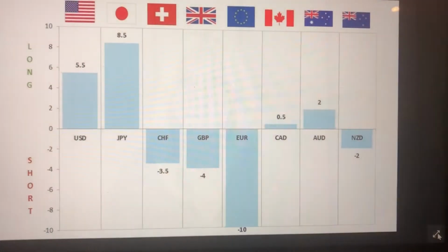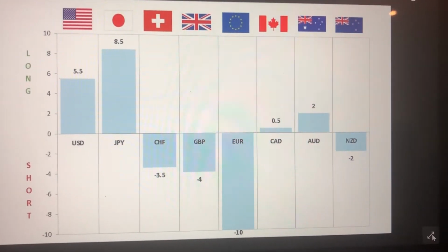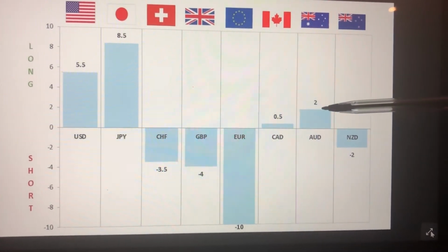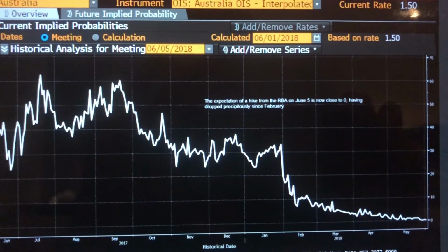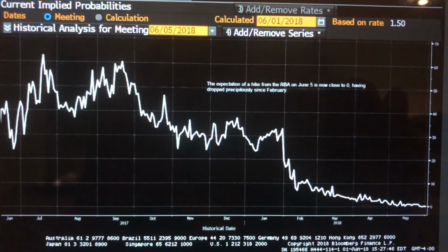So what does this mean for the Aussie dollar? Let's put all of these events into context. This is our proprietary foreign exchange positioning tracker. These are the G10 currencies against the base currency of the US dollar. And if we look here at the Australian dollar, the market has a small net long position in the Australian dollar. This chart is the current implied probability of a 25 basis point rate hike at the June RBA meeting, which is next week's meeting.